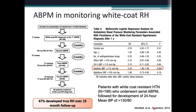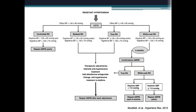And then when they looked at what are the predictors of people continuing to have only a white coat effect and not having developed true sustained resistant hypertension, the only significant predictor is that if your daytime average on the ABPM was really low, like less than 115. So this group has proposed this extremely aggressive algorithm for how frequently you should do ABPM in the resistant hypertensive population. No one is doing this, and I don't suggest that we all do this, but it is interesting.